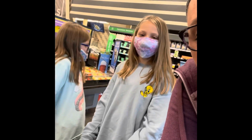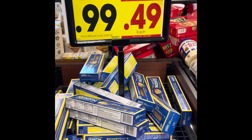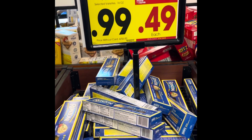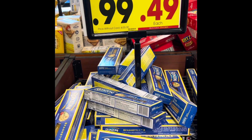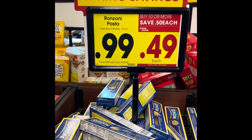Let's get some groceries. This deal is still going on for the buy 10 save 50 cents each. They are 49 cents for each box of pasta. I'm gonna pick up 5 more boxes for my family. Oh, I forgot to say, no coupons needed for this deal.